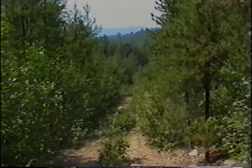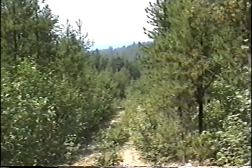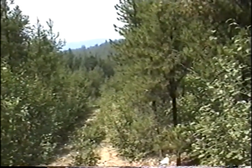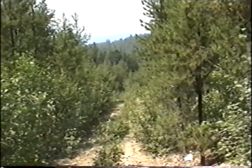The next property is the Mammoth Mine, site number EC783. It's July 31st, year 2000. We're at the Mammoth Mine, which is south of Dixie, Idaho, on the 5 Mile Bar 7.5 minute quadrangle.